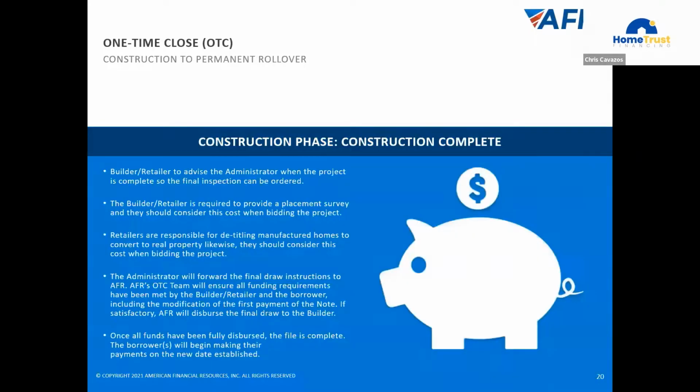Let's talk about the home is built now and it's ready. So what happens when the home is built? A final inspection is ordered. The builder or retailer is required to provide us a placement survey, and they should build this into the cost. If it's a manufactured home, the retailers are responsible for detitling the manufactured home and converting it to real property. You have to have the manufactured home and the land converted to real property. The administrator is going to forward the final draw instructions. And then the final inspections are done and the final funds will be dispersed. The borrower is going to sign a modification agreement that identifies their first payment, and that's traditionally about 30 days.